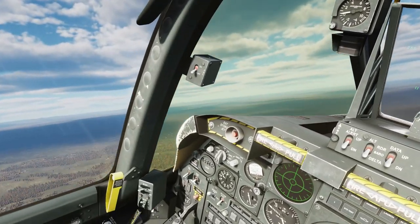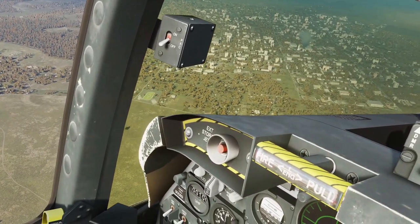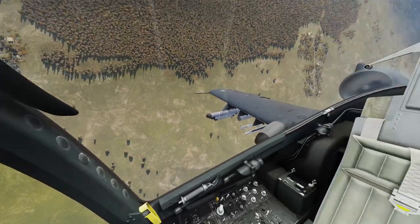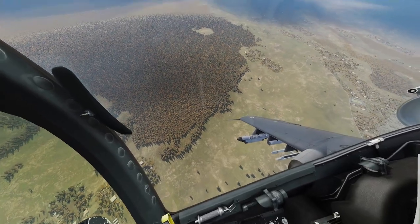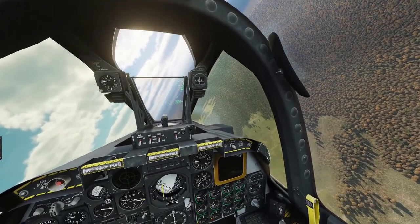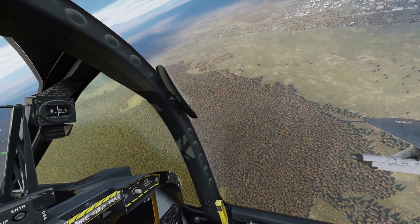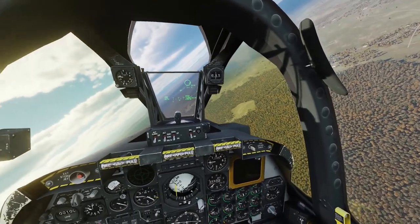All I have is marking rockets and gun now. Shaq, oh. 2x T-72. I am going to attempt to land back at the base. Okay. Flank a little bit sideways. Never a good start. It's better than not flying, though. There is that.